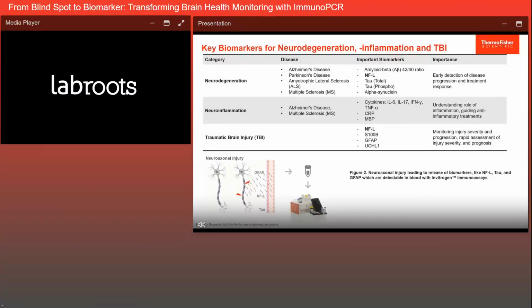On the next slide, you will see that this biomarker is important in neurodegeneration, which happens in Alzheimer's, Parkinson's disease, multiple sclerosis, and it's important for early detection of disease progression and treatment response. Also important is NFL in traumatic brain injury to monitor the injury severity.